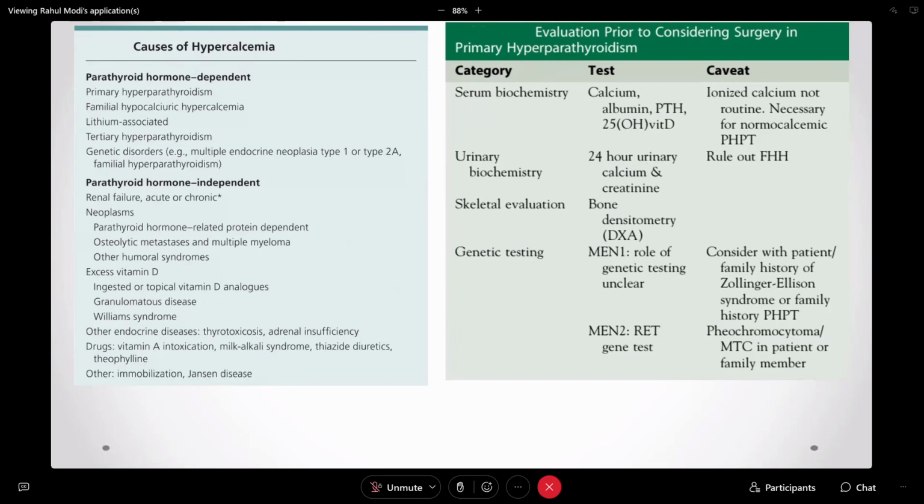Every investigation has a meaning and a role when I'm evaluating the disease. As a surgeon, I am interested in diagnosing primary hyperparathyroidism. However, at the same time, we want to rule out others. So we order a minimum of calcium, albumin, PTH, and 25 hydroxy vitamin D. This tells me the basic workup. Ionized calcium is not routine, but you can order it if things look amiss.